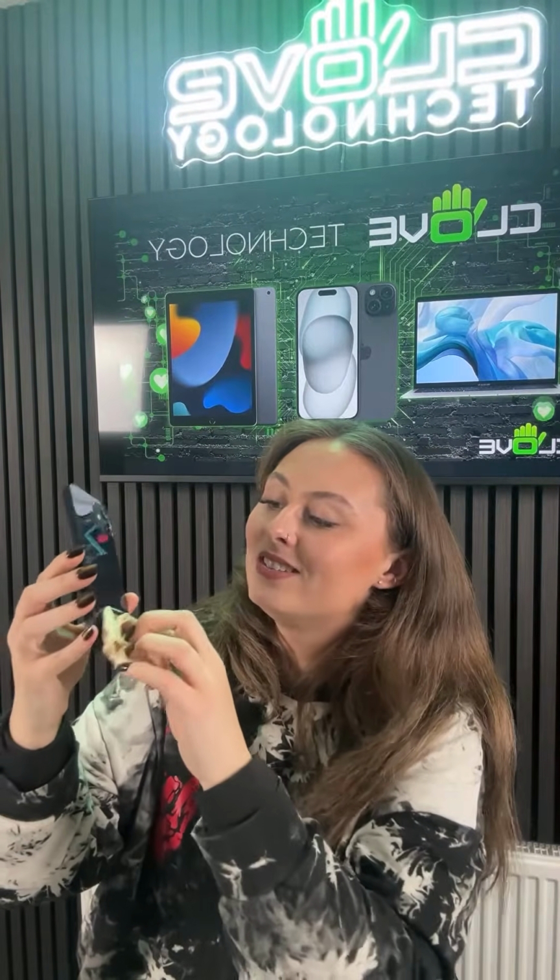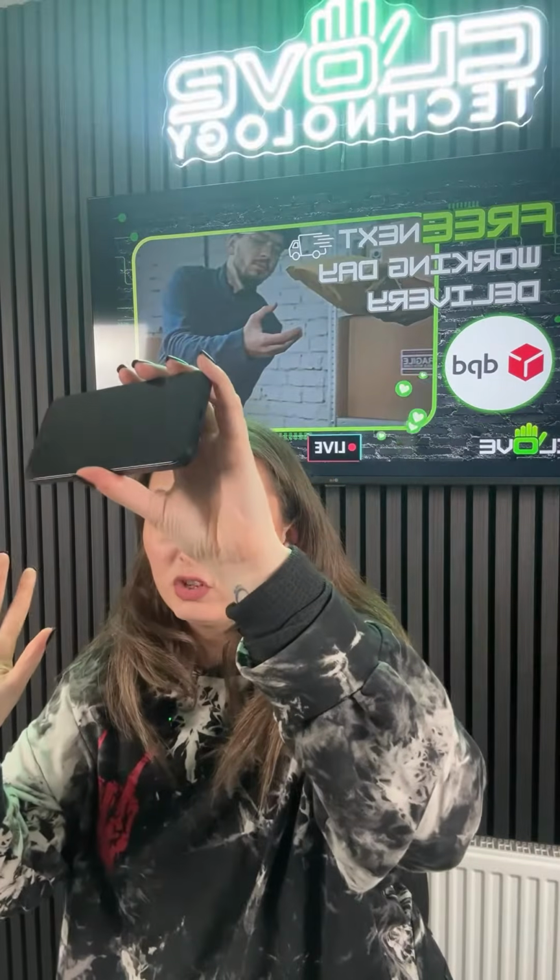Again, here's what I mean when I say about my fingerprints. You can see those. But when it comes to things like scratches, there are no scratches on the phone at all. There might be a bit of dust, which I can get rid of. But there's not a single scratch on the back of this, nor on the front of the screen. So when any item says it's a pristine condition, guys, we're not playing here at Clove. They're pristine condition.